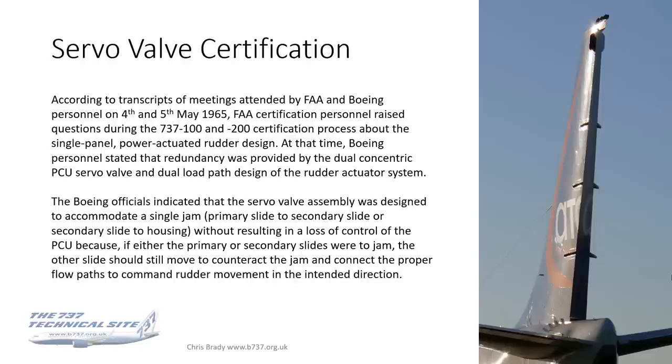So let's just have a look at how this dual concentric servo valve got certified. Now, according to transcripts of meetings attended by the FAA and Boeing from May 1965, FAA certification personnel raised questions about the 737-100 and 200 certification process, about this single panel power actuated rudder design. And at the time, Boeing stated that redundancy was provided by the dual concentric PCU servo valve and the dual flow path design of the rudder actuator system. So there was built in redundancy, both in the path to the servo valve and within the servo valve itself.